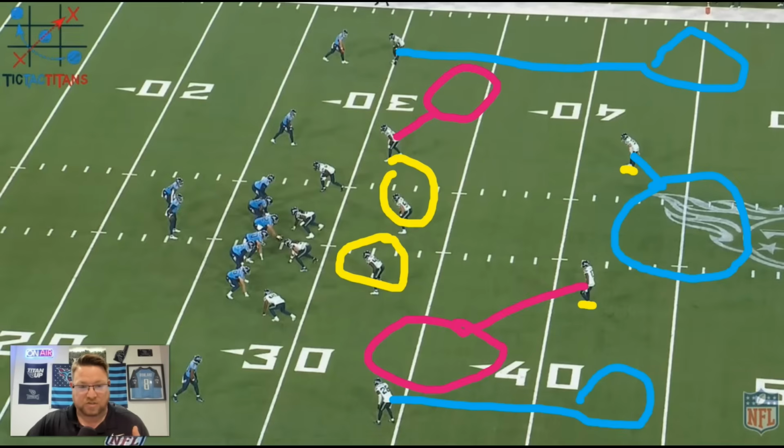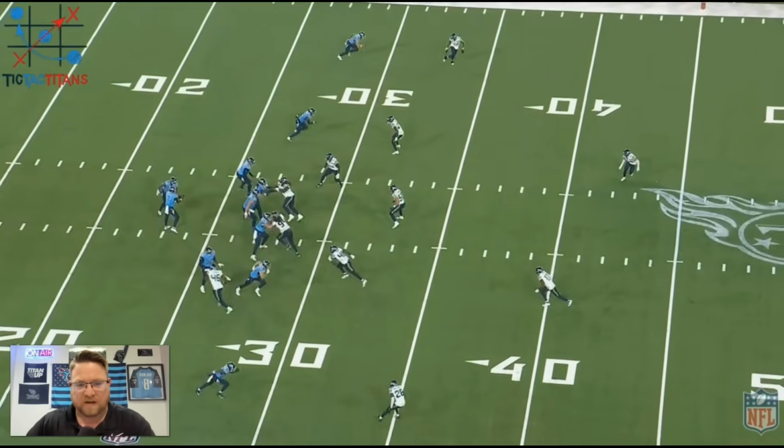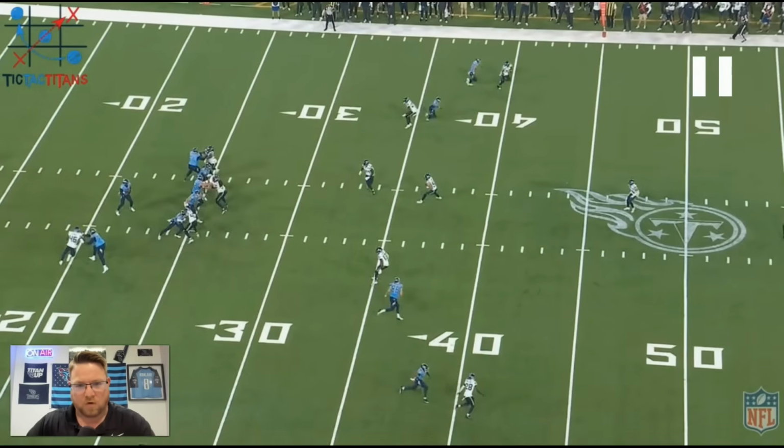So again, we have Jha'Quan Jackson just on this seam route, and he's going to get around the safety, but then start to bend inside to get away from this cornerback right here. And it's good route running from a rookie. It's sort of heady stuff that you want to see him be able to do. So gets around the corner.